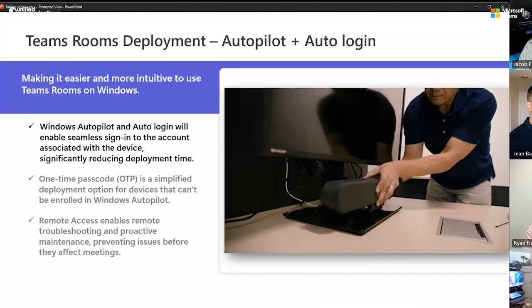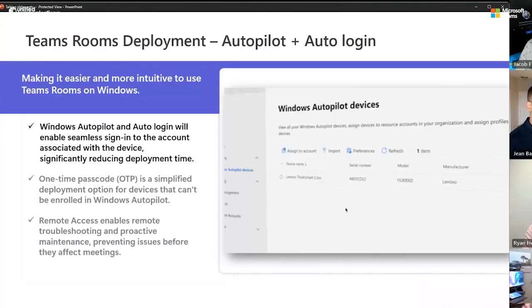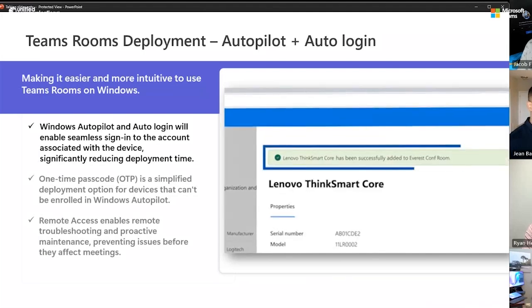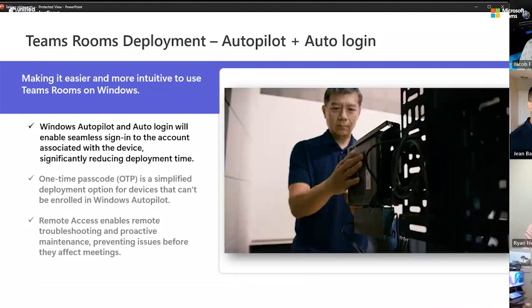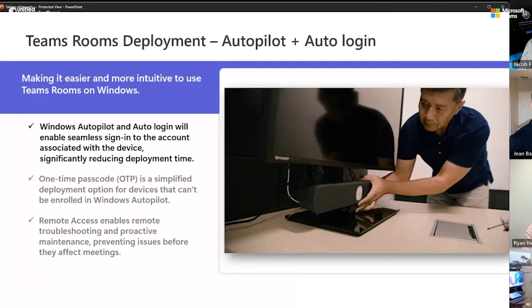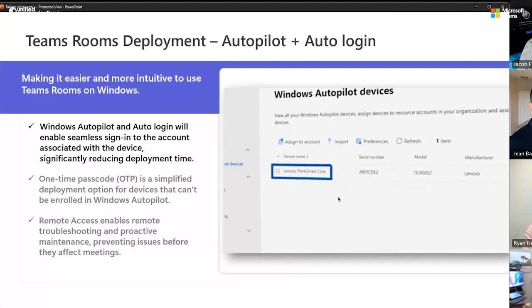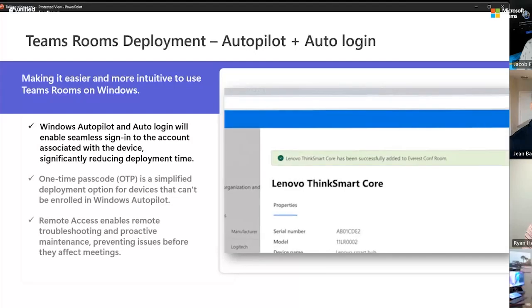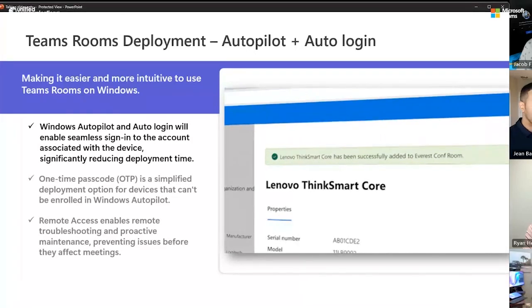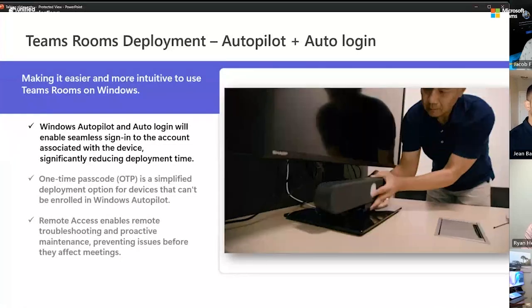You take a device out of the box, and it reaches out to Intune automatically, built in. Every Windows device today does that already. It says, hey, I'm serial number, blah, a series of numbers and letters. That's the hardware hash. That then connects in Intune, gets a configuration, downloads it, deploys it, and runs it, all without any interaction on the physical device itself beyond plugging it in and having network access.